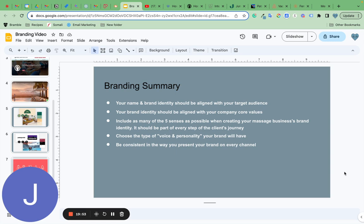You'll want to include as many of the five senses as possible when creating your massage business brand identity. So, whatever way you can really get people to connect with your marketing materials and especially of course, when they're in your space, you should really be thinking through every step of the client's journey.